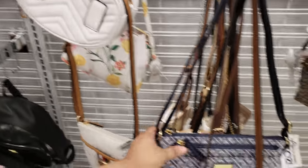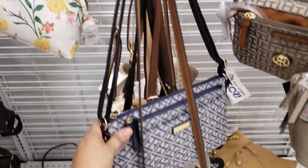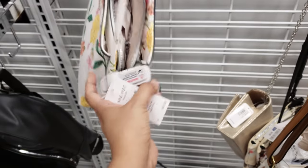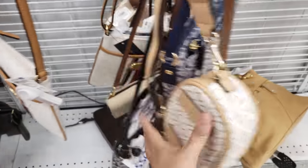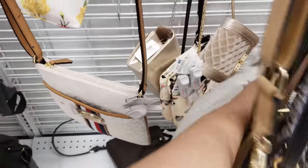And down here is going to be nothing but Tommy Hilfiger, which we've seen plenty of times. I don't think we've seen this Nine West one. That will be a new one. Let's see, they want, oh my gosh, $13. Tommy Jones, New York, a crossbody, and you could wear it on your belt strap.